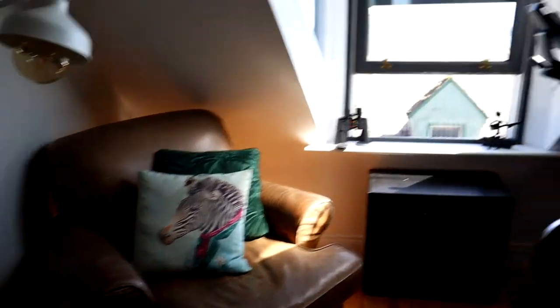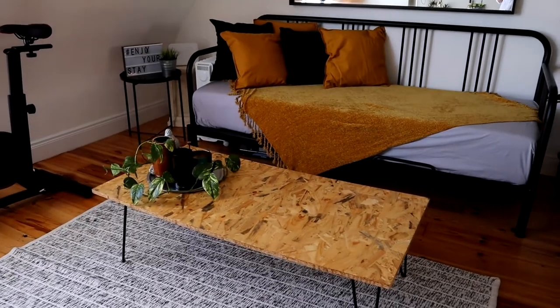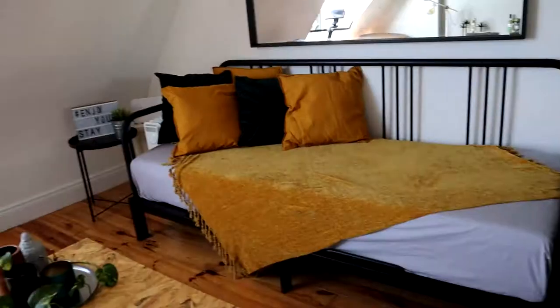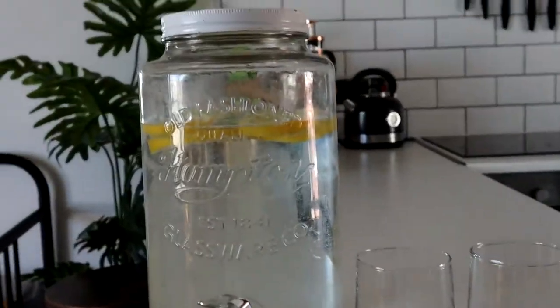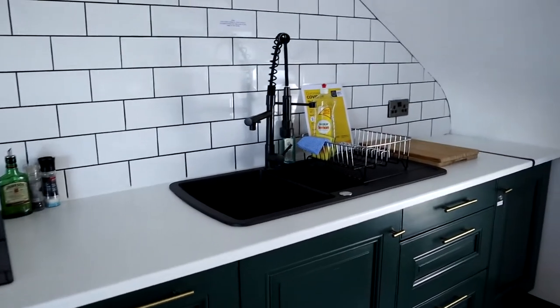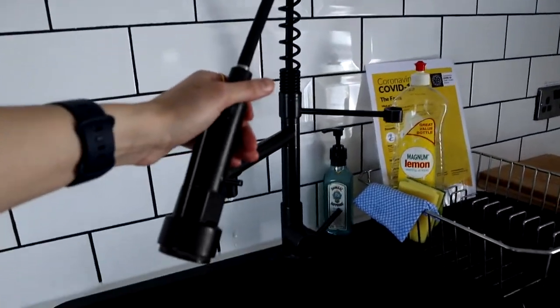A nice armchair. If I wanted to exercise, they have a bike, so I might use that. This is the living room area. This is also a bed, so if you had more than two people. Bar area. Oh, for me. Nice lemon water. I love these tiles. I love this kitchen as well. Nice and green with the white wall tiles. And the black sink. Oh, that's so nice.